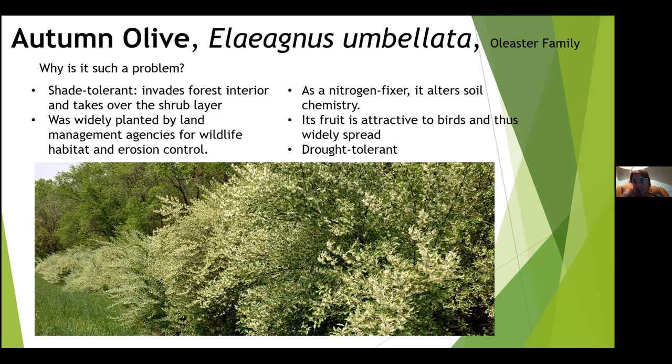So as a nitrogen fixer, it alters soil chemistry. Its fruit is also very attractive to birds. And so it's spread through their poop, and it is drought tolerant.